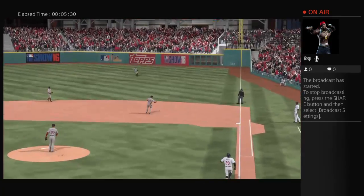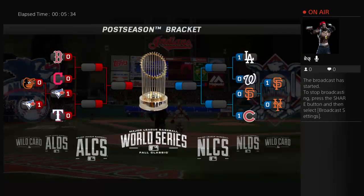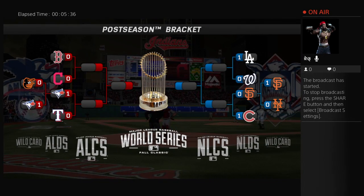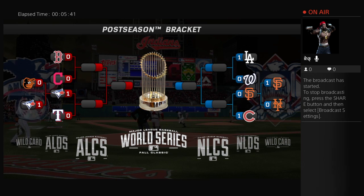Slapped hard the opposite way, but good hands over there at first, and that becomes out number 2. And with 2 away now, let's give you a look at the big picture here. There you see the participants in this year's playoffs.